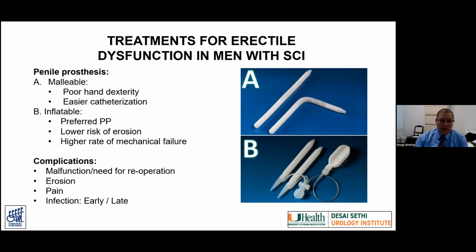And with the friction with underwear, friction with the clothes, friction with the chair or the wheelchair, that can cause some erosions. The other type is the inflatable, which is the preferred penile prosthesis. It has lower risk of erosions, but on the other side, it has higher rate of mechanical failure, because, as you can see, it's all mechanical.